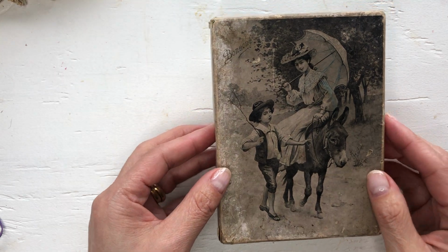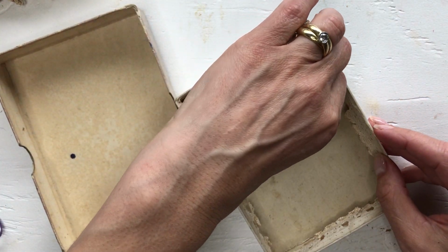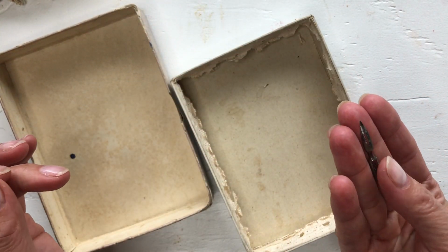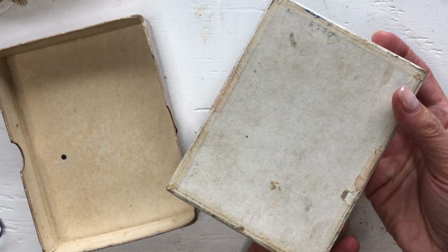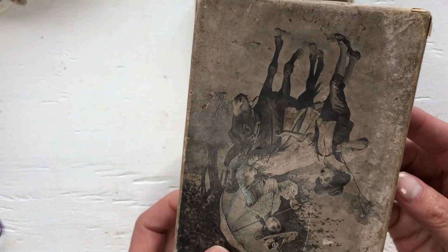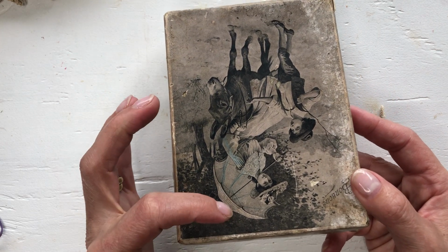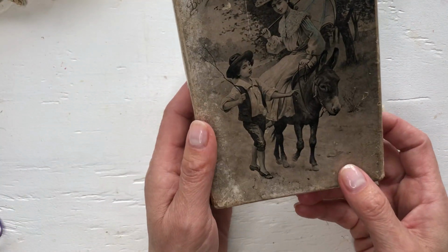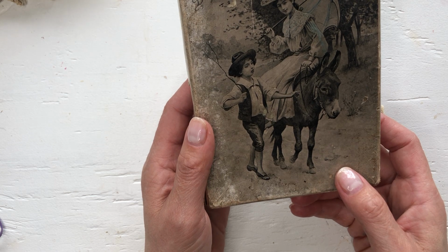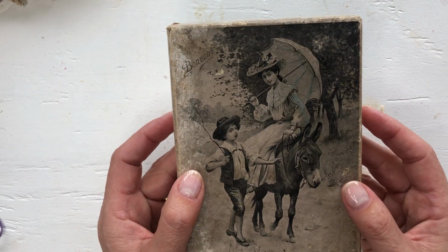Found this little box. There was nothing in it, or maybe there is. Oh, it's just a little ink tip pen. I might use that in something. It's not too sharp, but it's definitely an older box, and I thought I can use this to store things in my scrapbook, my craft room, and it has a beautiful design that I can just put on my bookcase, and even as a decoration, and then store stuff inside. And then we're on to the books.